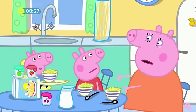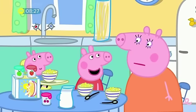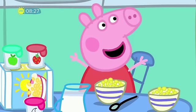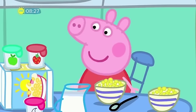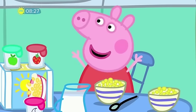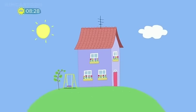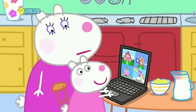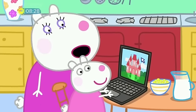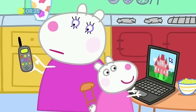Peppa, what exactly did Madame Gazelle tell you to do? She told us to use our imagination. And a fantastic castle is what I am imagining. And my castle has to be big enough for me to live in. I see. Right. It is breakfast at Susie Sheep's house. Madame Gazelle told you to make a real fairy palace? Yes, with all the little fiddly bits.